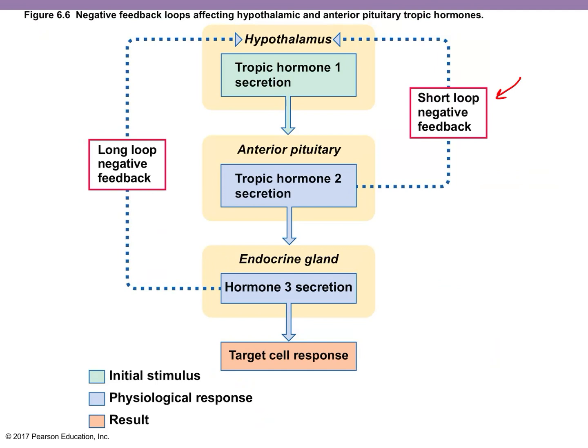If we're taking a look at this flow chart, we have our hypothalamus here with our trophic hormone 1, which is our releasing hormone, right? And our releasing hormones will travel to the anterior pituitary by that portal vein. Then we have this trophic hormone 2. As you increase the amount of trophic hormone 2, it'll feed back to the hypothalamus to downregulate it. So that's the short loop. It's just one step away.